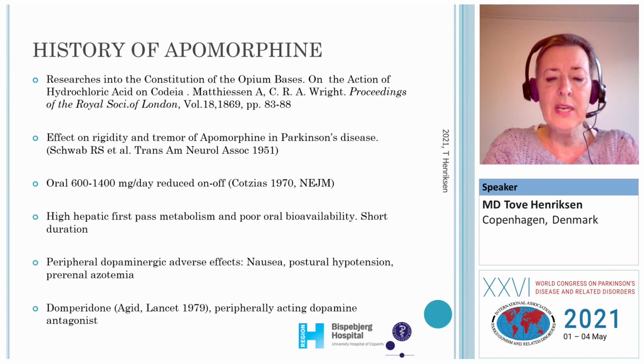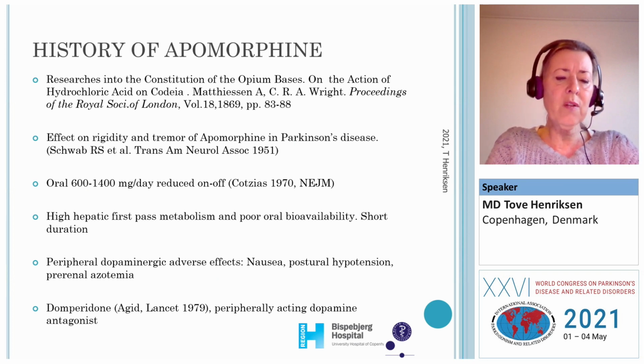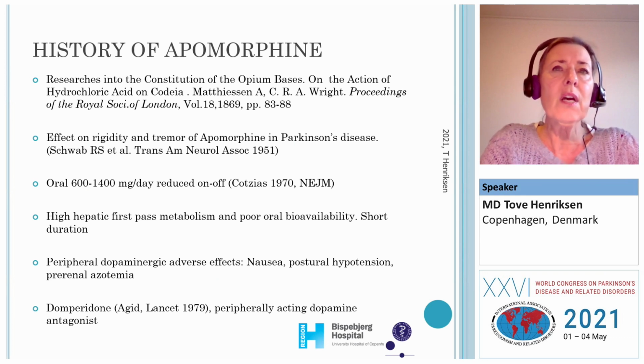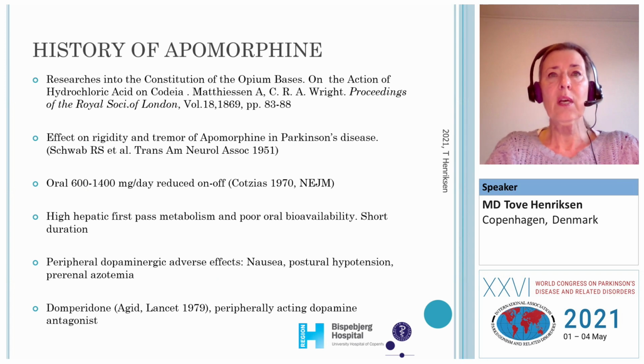So the patients could have kidney failure when it was given per orally. And another problem was the side effects of apomorphine with a peripheral dopaminergic effect, with nausea, postural hypotension. So what we were waiting for was another way of giving apomorphine. And where we eventually landed was on giving it as subcutaneous infusions, and to avoid the dopaminergic side effects, at least in Europe, we can use domperidone. This is not allowed in the States.